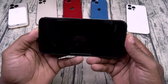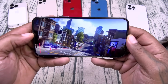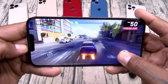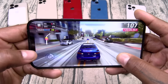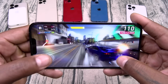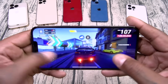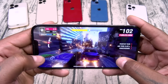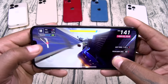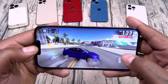Now let's do a little gaming. We got Asphalt 9 queued up. Y'all never seen me play Asphalt 9 on an iPhone? Here we go. Let's get money. Okay, tap and hold, same procedures. All right, we still got the spins. Oh, I missed it. I got it. Okay, we up. Let's go. Oh, I'm going crazy. Let's see if I can do a spin out.